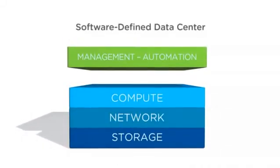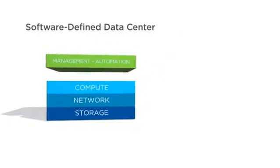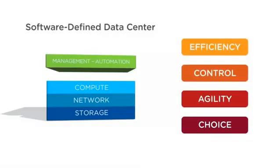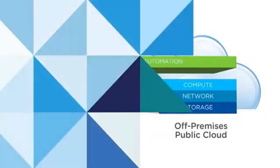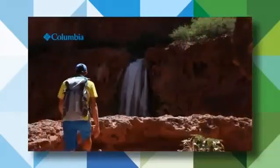This is the software-defined data center, an extensible cloud architecture that supports unprecedented choice, is completely hardware agnostic, is elastic, and dynamically responds to business needs, all while supporting a fully automated ecosystem. This architecture can be consumed on premises or as a cloud service, or it can be combined to create a true hybrid cloud. VMware customers are already using software-defined data center technologies and getting dramatic results.